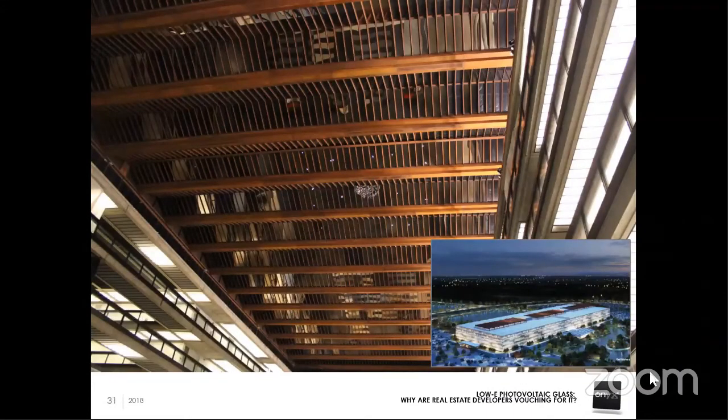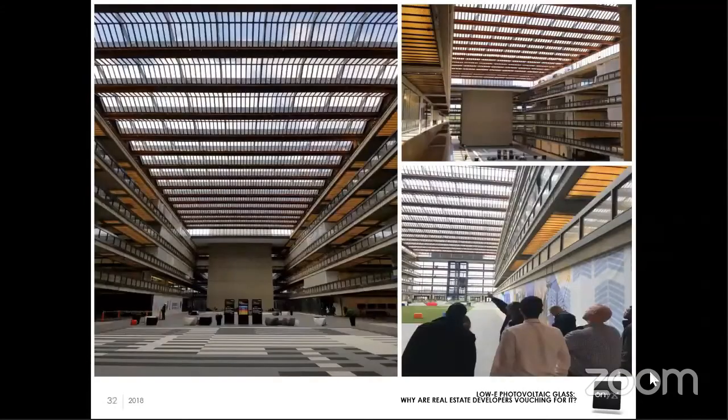So this is the picture from a night view. Next one. I'm just trying to speed up to show you because we have a lot of images and they are beautiful. So this is the skylight again. Next one.